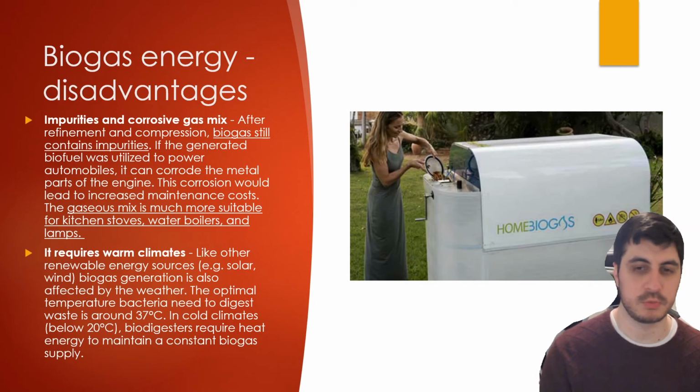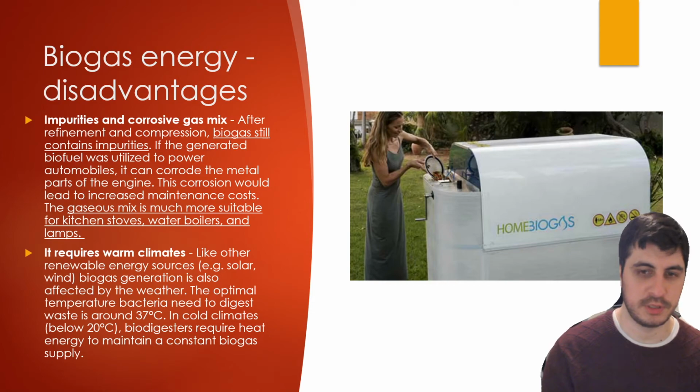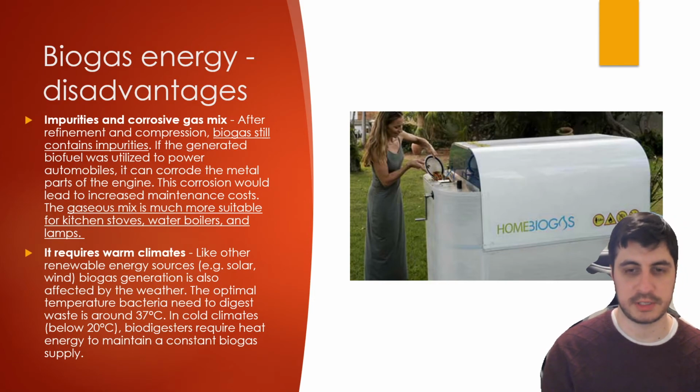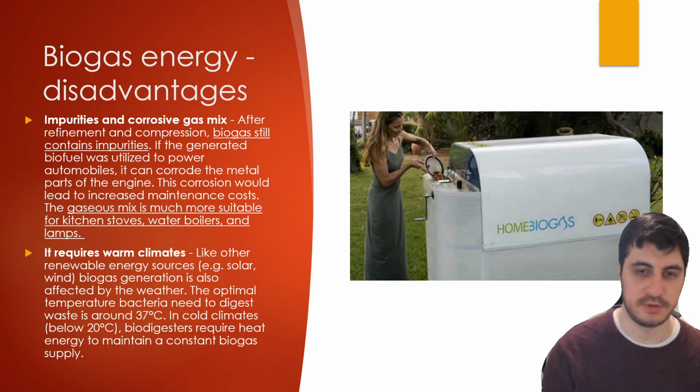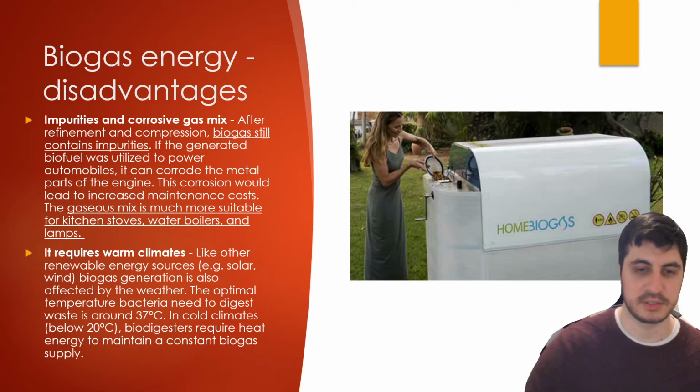And it also requires warm climates. Like other renewable energy sources, biogas generation is also affected by the temperature. The optimal temperature bacteria need to digest waste is around 37 degrees Celsius. In cold climates, biodigesters require heat energy to maintain a constant biogas supply.